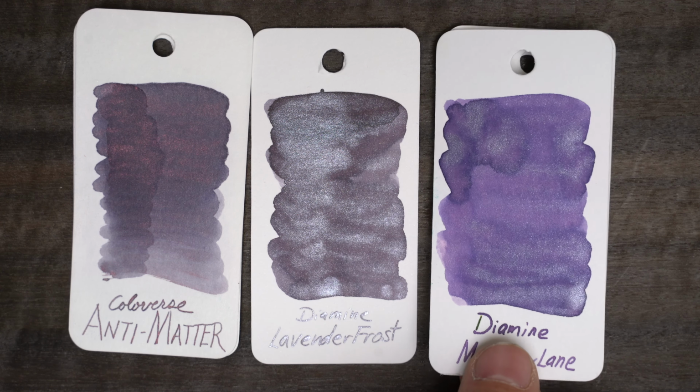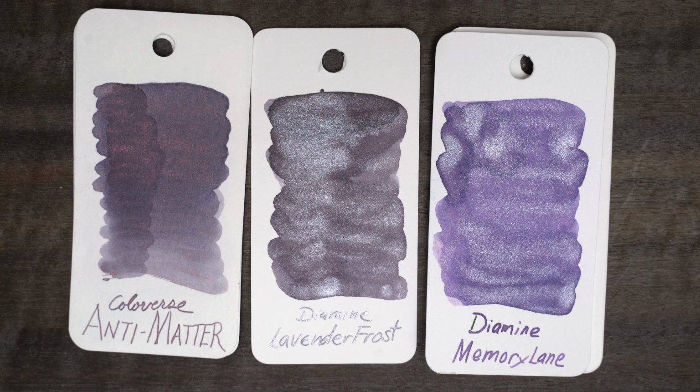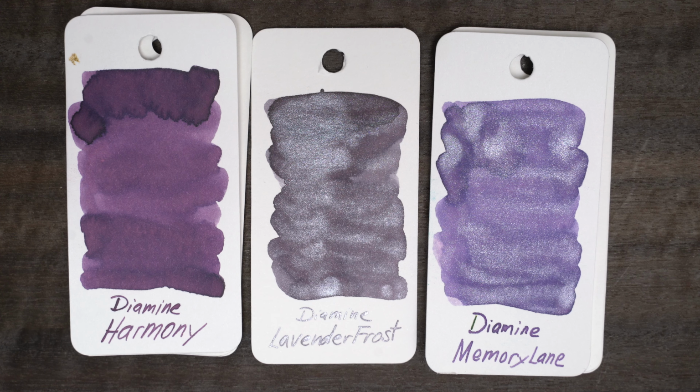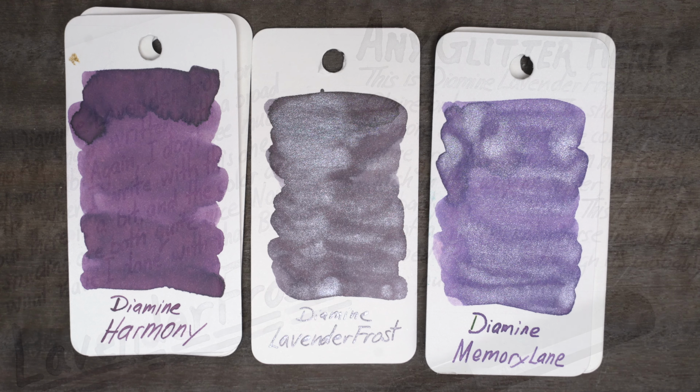We had a glittery purple in a previous calendar called Memory Lane, which is a more vibrant purple, and we also had Harmony with no glitter, which is a more saturated, warm tone.